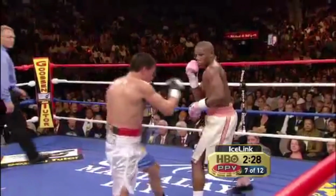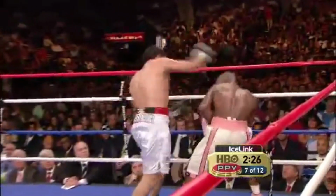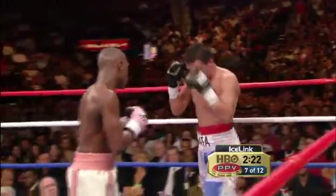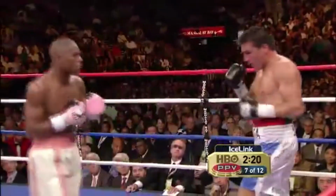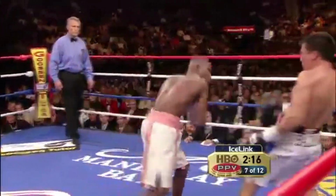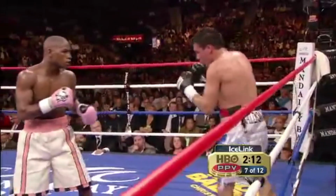And just like Roy Jones, he shows us stuff we never saw before. Floyd Mayweather on a clean punch. Baldomir trying to come over the top all the time now. But he's so slow that Floyd can see him coming, so he just rolls the punches out with his shoulder. So he doesn't even land them effectively when he grazes them.